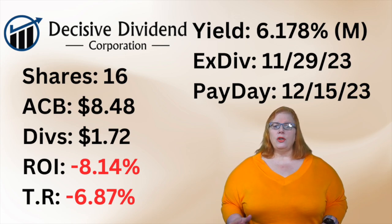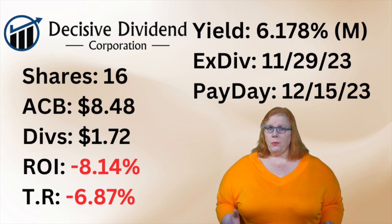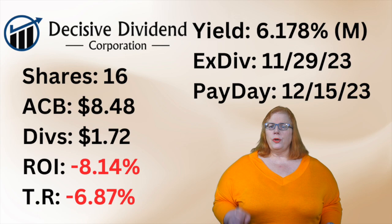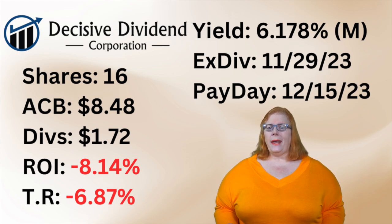We did not add any more shares this time around, so we're still sitting at 16. Their average cost base, $8.48. This month around, we did get another 64 cents in dividends, so our dividend total on this one is up to $1.72. Their return on investment, negative 8.14%. Factoring in the dividends, we get a total return of negative 6.87%.